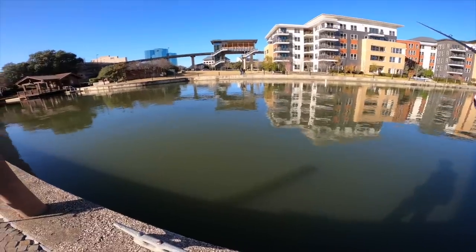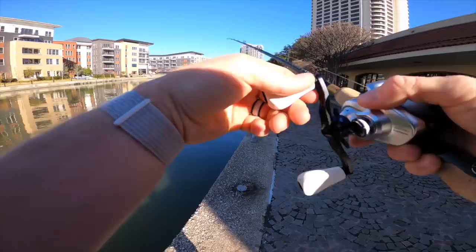It's tricky, they might not be along the wall. They might literally just be out there in a deep pocket, just chilling. Might be hard to find them.